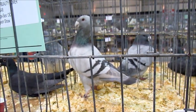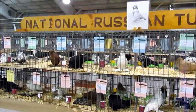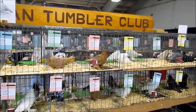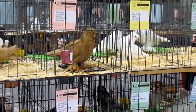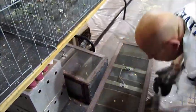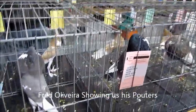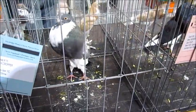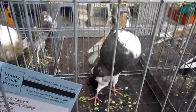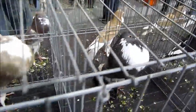This is a Silver Bar German Beauty Homer. You don't see color like that. Wow. Isn't that something? You got the dark brown with a light khaki, a dark khaki, and an ash khaki. That's an ash color there. Very rare. Isn't that something? That's different, huh?